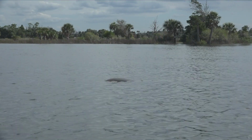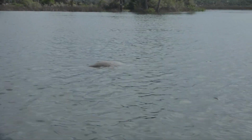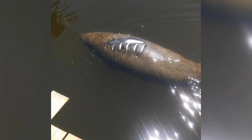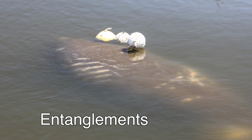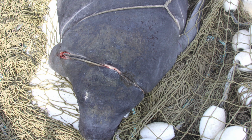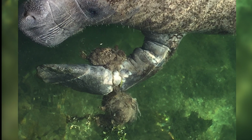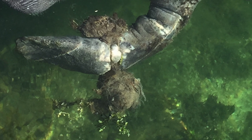So there's quite a few reasons why we rescue manatees. One of the most common reasons is for watercraft injuries, which could be boat or jet skis. So we have blunt force trauma, which basically happens when the manatee is struck by the hull of the boat. The second category for watercraft injuries is from propeller wounds. Another reason we rescue manatees is for entanglements. We have trap entanglements, which generally are crab traps. Fishing line entanglements are the other type of entanglement we rescue manatees for.